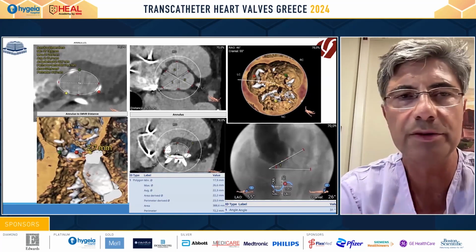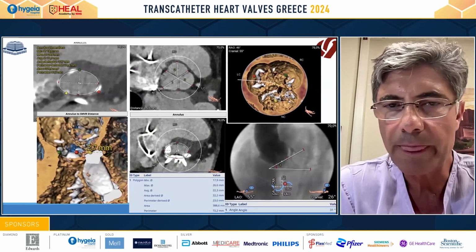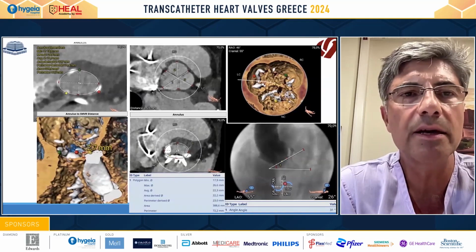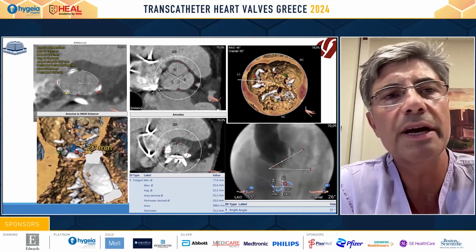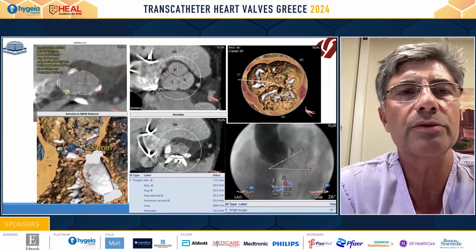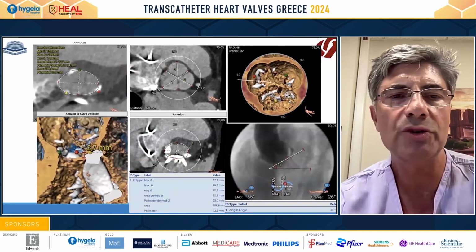Of course, as Dr. Riordan said, we have to study the CT meticulously before making any decision on the proper patient treatment. You see it's on the smallest side, with an area of 335 square millimeters and a perimeter around 67, as you can see here.